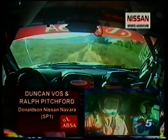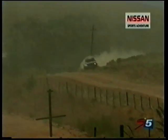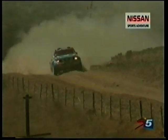Teamwork and complete trust in each other's ability are critical elements for a successful partnership between driver and co-driver. Where Foss and Pitchford are concerned, there's an abundance of both. With no dust factor to hamper their progress, Foss and Pitchford were able to control the pace. In dusty conditions, catching the car ahead is one thing. Getting past is another matter.